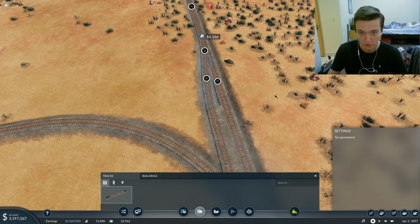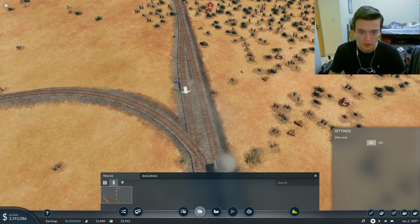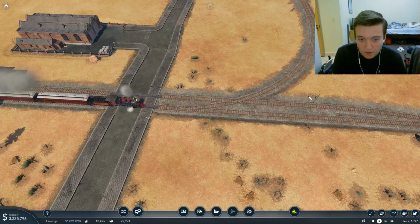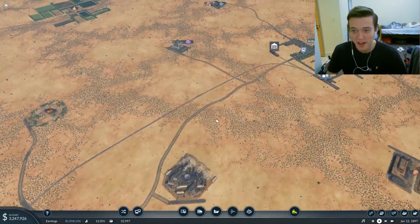Actually, we're just going to have them cross over each other for now until we end up renovating it in the future. So we'll just do that. All right, I fixed it. Okay, that was a close one. Now let's just add in our train.